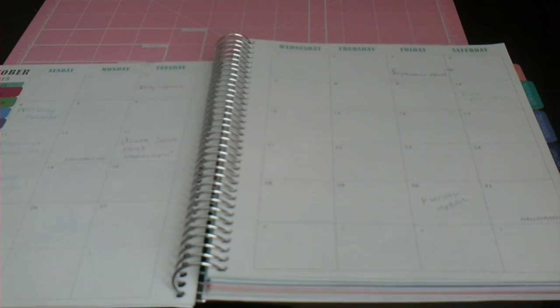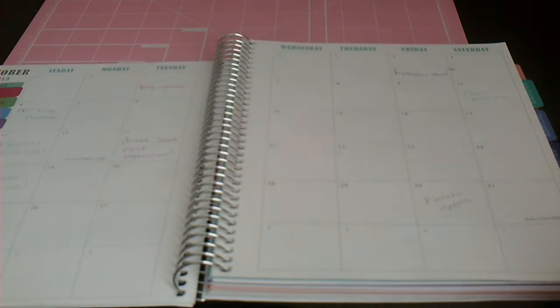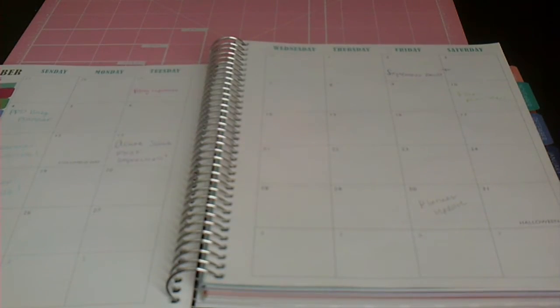But those are the sticky notes that I just got from Dollar Tree, and what I tried to do is lay the sticky note on that day, write the tentative blog post that I might put up that day, and if it does get put up, I would write it in color pen based on my color coding key. So pink is for other, green is for media and life, blue is for planner related posts, and purple for beauty and fashion. Excuse me. But I didn't really like the way that looked.